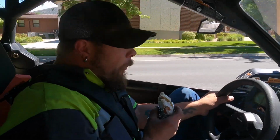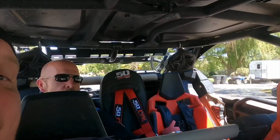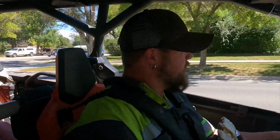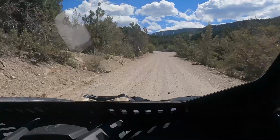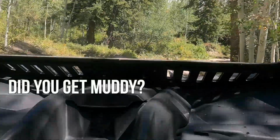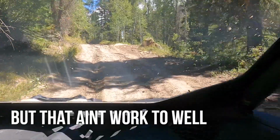Gotta get fuel. Road snacks. Got our road snacks. You got your snacks, Cody? Yeah, I got mine. Let's go. How's that burrito? Like spicy or temperature? Like barely out of the oven, hot. Cool that burrito. Did she get muddy? Yeah, I'm getting spit on back here. Trying to get dinner, but that didn't work too well.